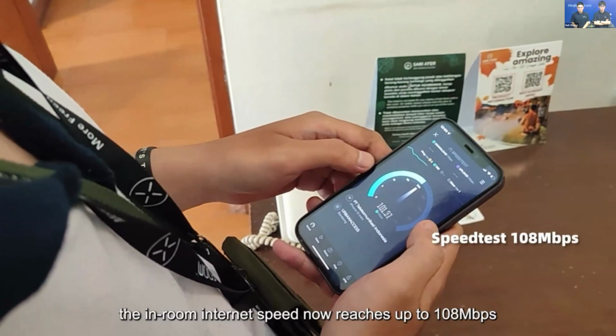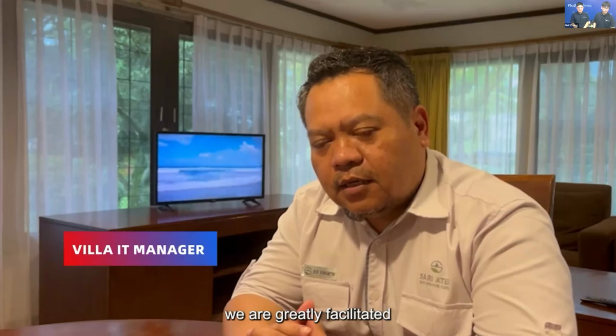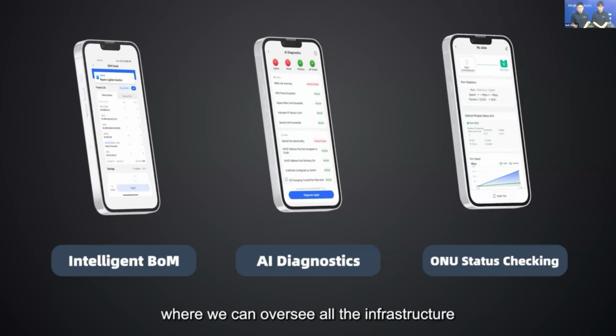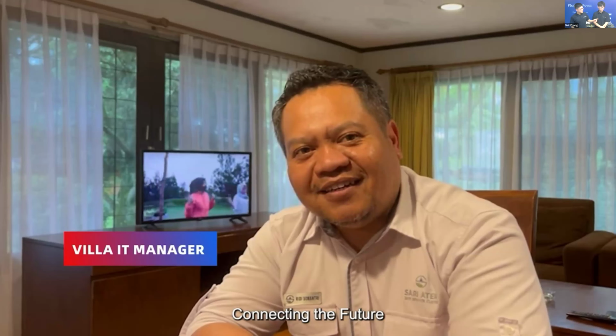As a result, the in-room internet speed now reaches up to 108 megabits per second. With e-Lighten, we are greatly facilitated in terms of monitoring these services on a single dashboard where we can oversee all the infrastructure. e-Lighten, unlocking innovation, connecting the future. e-Lighten, unlock the innovation. Cloud. Make your connecting the business future easy.